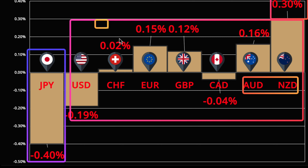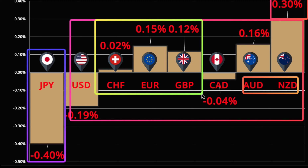But then the European currencies are not really doing much. And then here we are with the USD and CAD. They are kind of holding steady as well. So perhaps tomorrow will be a better day to take a look at what's going to happen with the dollar and the CAD, and the dollar against everything else. I think that's really going to be the big focus here.